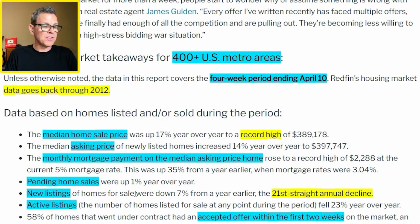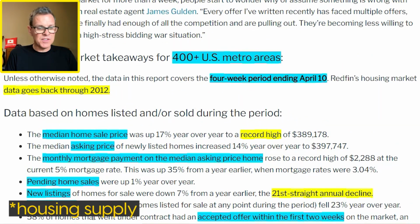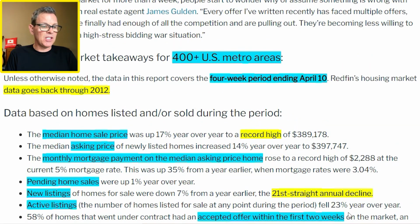New listings for houses for sale were down 7% from a year ago, and this is a 21st straight annual decline. So we're not seeing enough new listings to cool off this housing market. Meanwhile, active listings, which is another word for housing supply, fell 23% year over year.